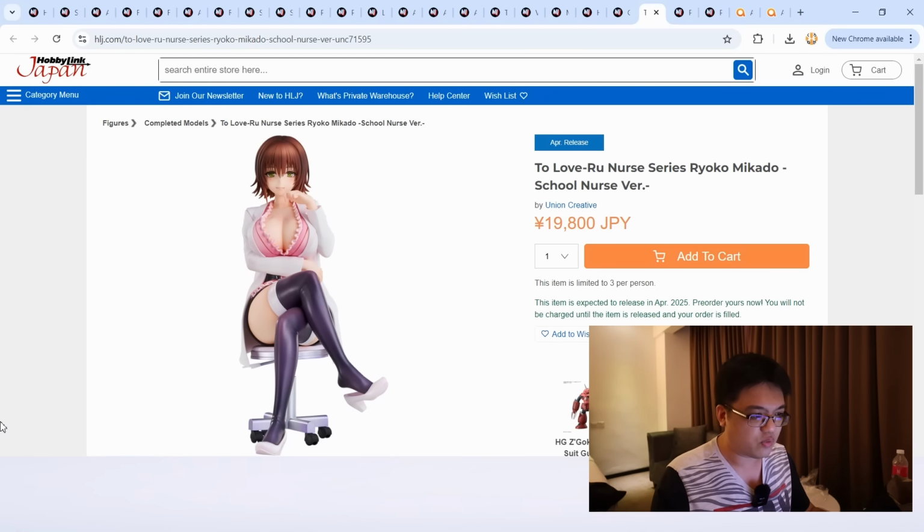For hardcore collectors of To Love Ru, this is a must-have because this is the only scale figure of her in existence. And once she is released, yeah, the value might go up. Though there is always the possibility of getting a re-release because Union Creative actually does that. Anyways, this is a good figure to have for To Love Ru collectors.